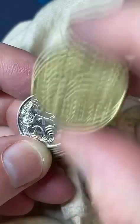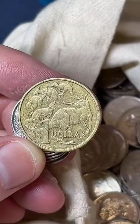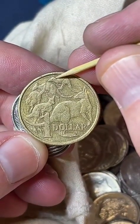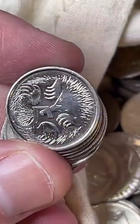Where did I get this one from? Put it over here. I actually found another error coin yesterday, or the day before. It was this one here. You see at the top, that kangaroo at the top, it's got a blob of metal up there. That's an error as well. So someone was asking about errors. I found a few of them recently, so I'm pretty happy with how things have been going.